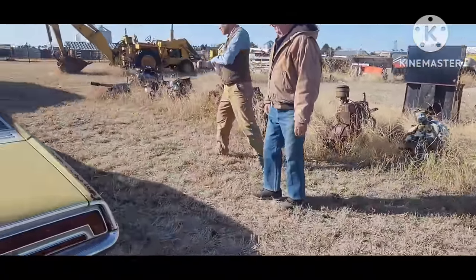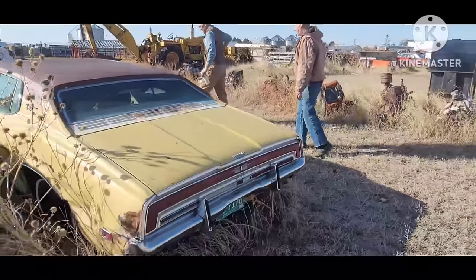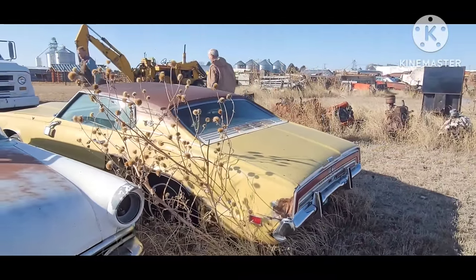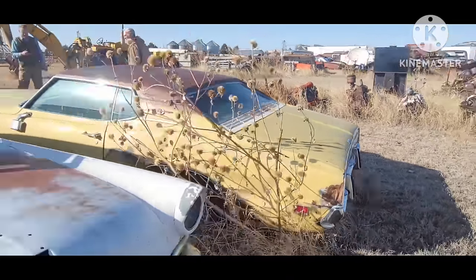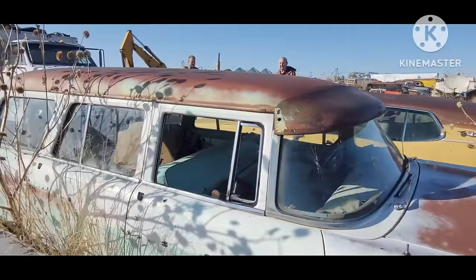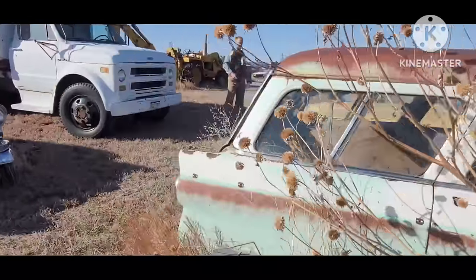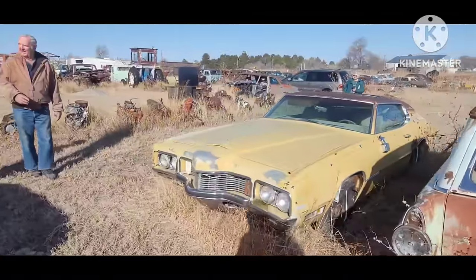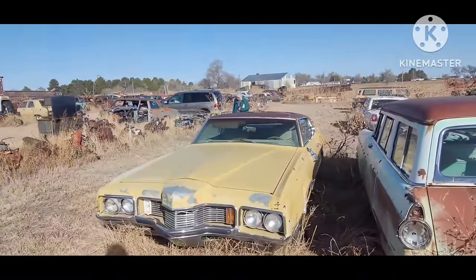Ooh, what year is the Thunderbird? 63? No, 73. Yeah, it's a later one. It'd be 70 or 71. Do you want to hear a story on that one? Oh, absolutely, I do. That's a sunroof car.